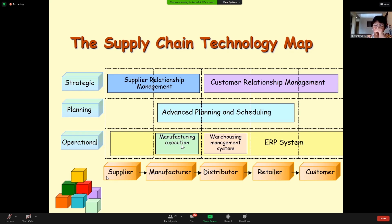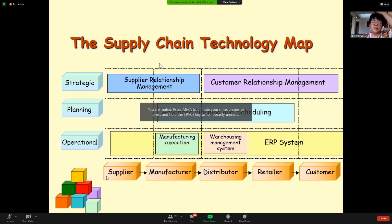From the operational level, you have manufacturing execution, warehouse management systems, and ERP, enterprise resource planning. A very powerful system nowadays. Most companies use this, either SAP or another vendor, I forgot the name. SAP now. We also have Hitachi, which just developed an ERP system. That is another term we can learn, and that is for operations.